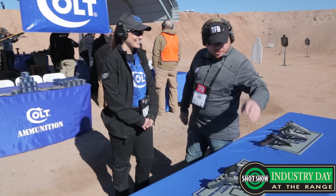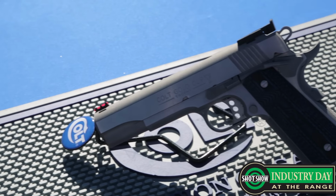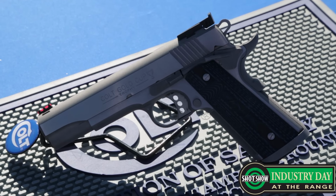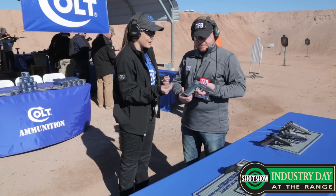But we're here with the new Colt Gold Cup. So tell us a little bit about this one. This is super cool. We're really proud of it. This is our Gold Cup. Right now we're offering it in 70 series, which is, of course, very popular, even more popular than 80 series. We have our national match barrel in this gun.